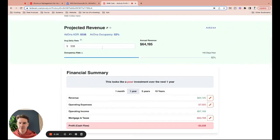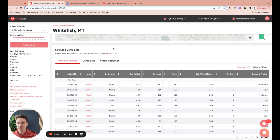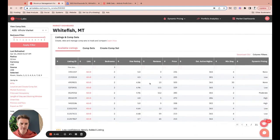All right, so now that we're in here, we are going to go find some comps. So we can jump into PriceLabs, so we can look here under Whitefish, Montana, sort by 2 bedrooms. Here are some 2 bedrooms that have been getting some reviews. We want a short-term rental. This is a mid-term rental. You could see kind of what they're doing as far as what their listings look like.